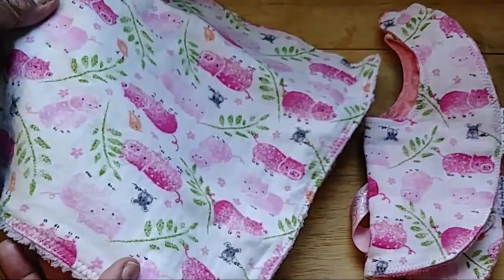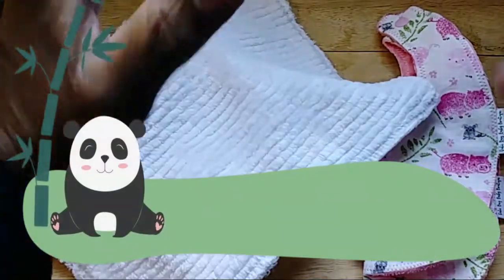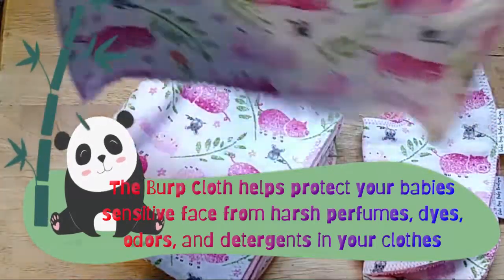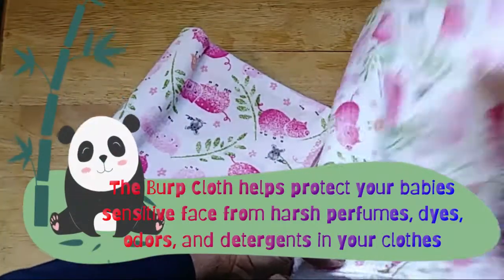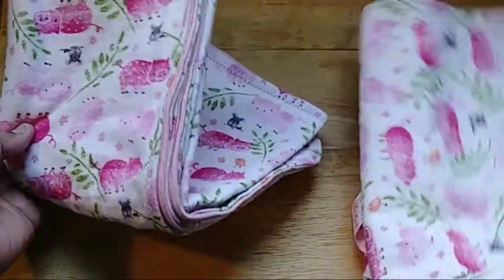But if you have makeup on or you have perfume on and you're going to burp the baby, the baby's not going to get all that stuff on them. And actually, the baby's going to love the way this feels. I'm loving it right now. It is the softest material.